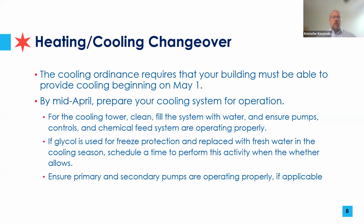Sometimes if you're running glycol in your system for the heating season, you might have to change over to just using water during that period, because that's usually what people run through their chillers. And then ensuring just that all the pumps that need to run are running, they haven't seized up over the heating season, those kinds of things. So whatever your standard operating procedure is, carry it out before that date so you can ensure that your system can be operational by the time it needs to be.